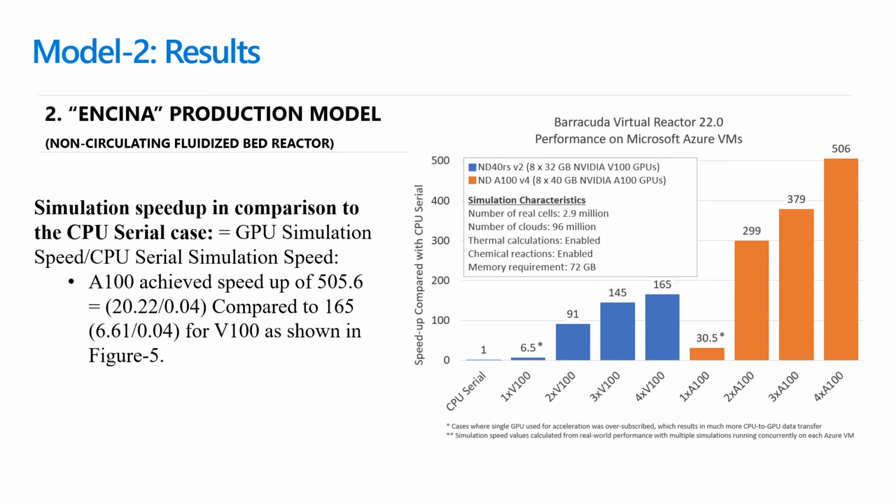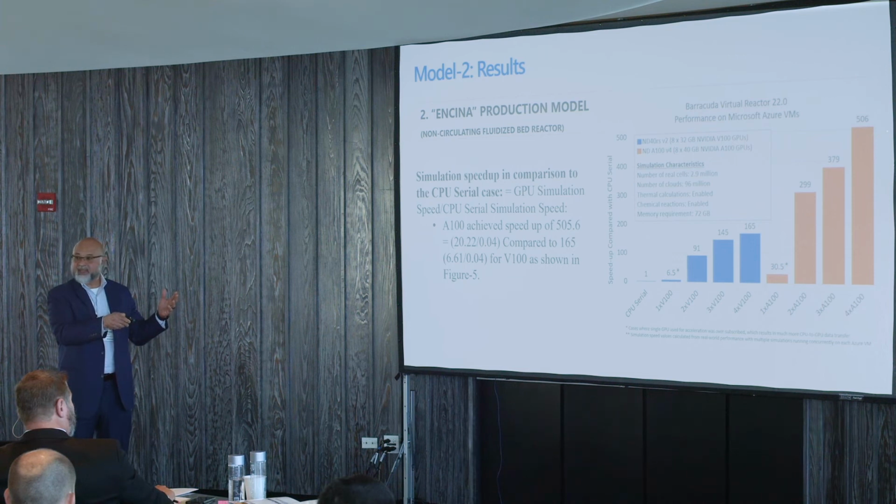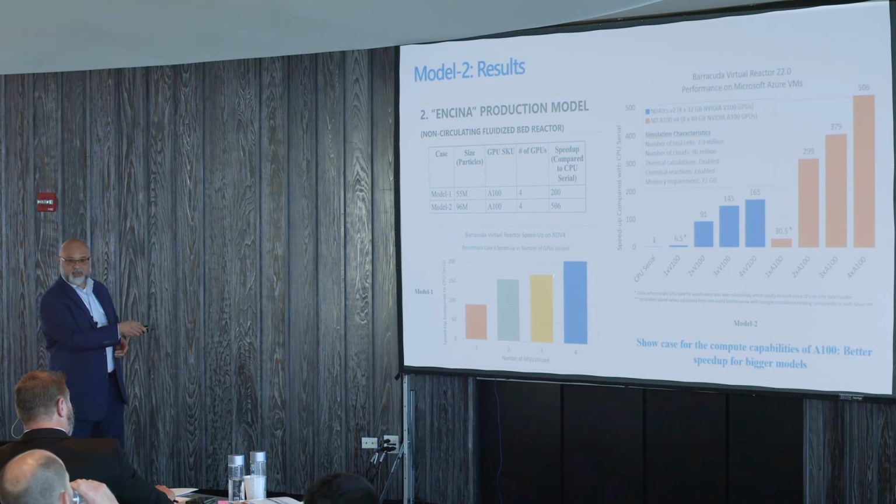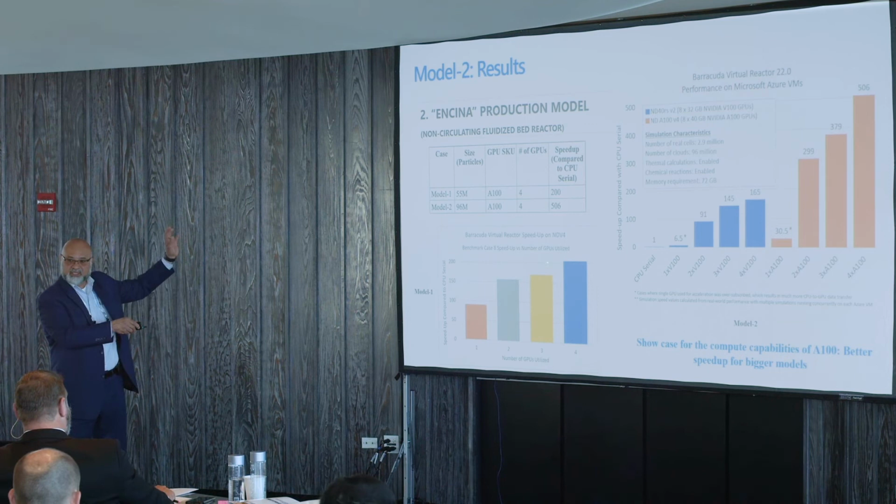Relative time compares the time to the CPU time, and that gives the A100 a speed up of over 500x compared to the CPU serial. Do you remember the first model? When we said the first model made a 200x, this is model one, which I presented a few slides ago.